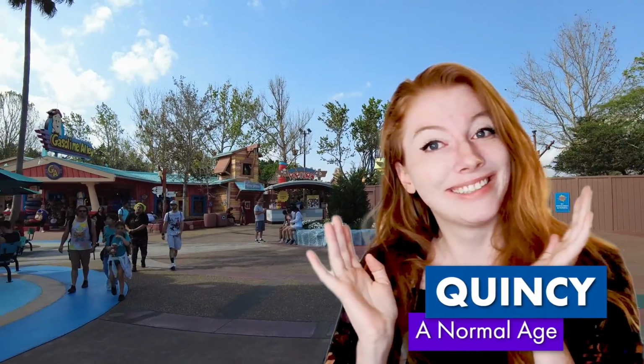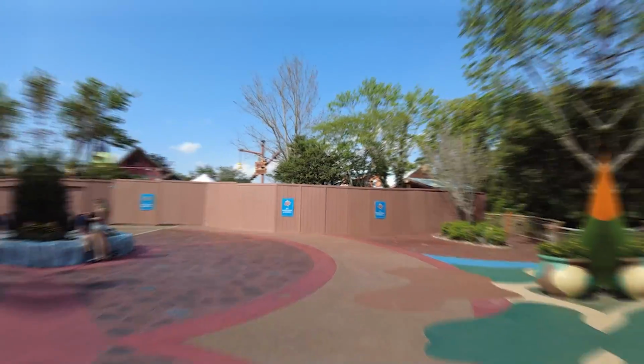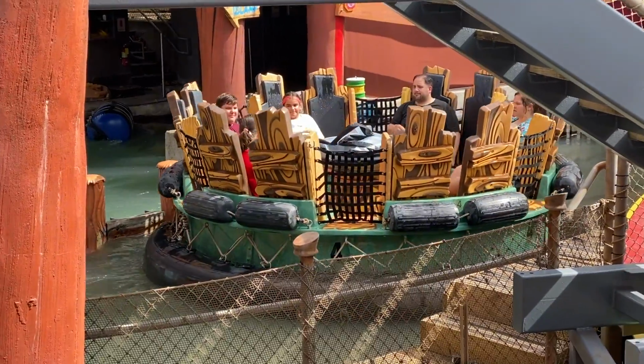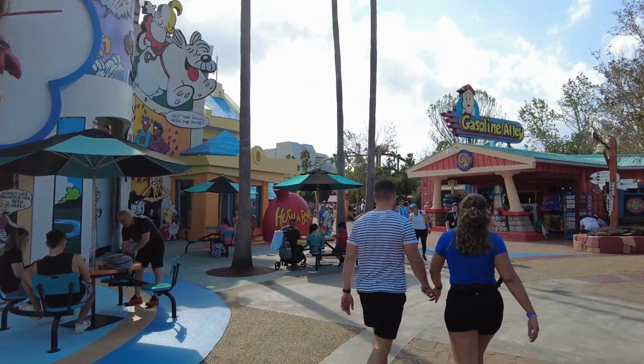So since it is winter, this land is a little bit under construction. This ride past this wall is Popeye and Bluto's Bilge Rat Barges, which is a very, very fun water raft ride, if that's your kind of thing. And then there's also, around this corner, Dudley Do-Right's Ripsaw Falls. So the rides here are water rides, it's kind of the vibe.